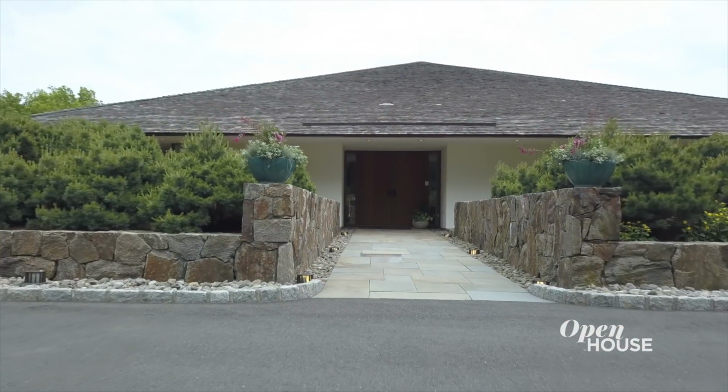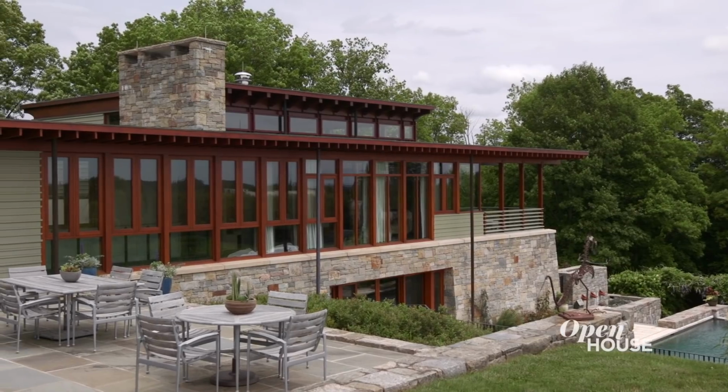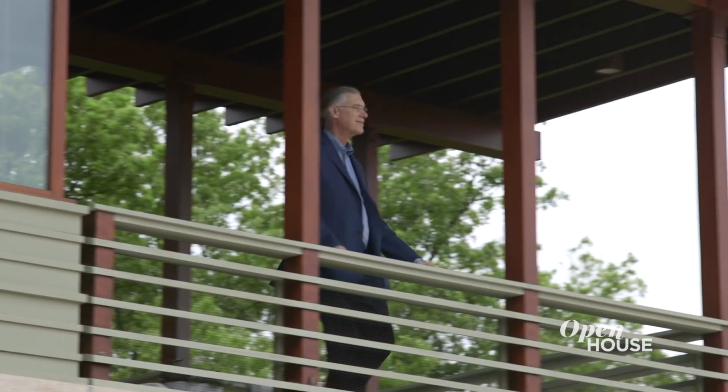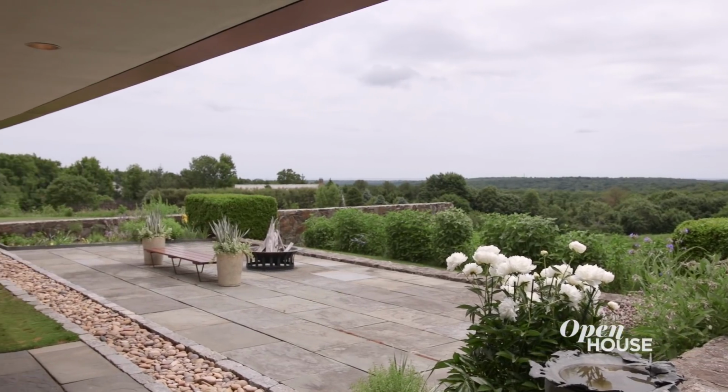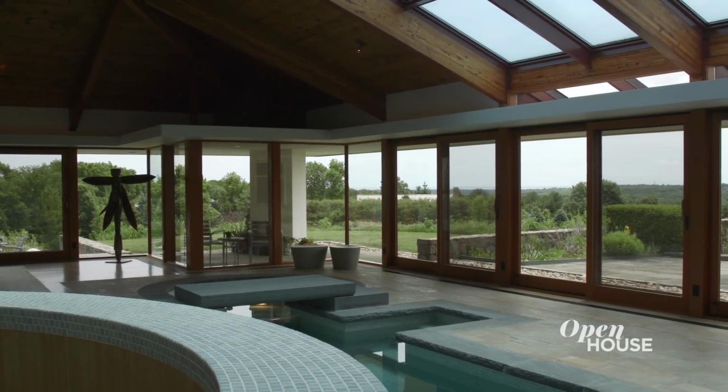Welcome back. We are closing things out in Wilton, Connecticut at this unique estate with nods to both modernist and Japanese architecture. Dubbed the Lookout House, it's perched atop a hill with panoramic views. As for the inside, well, it's no less memorable. We join the architect for a closer look.